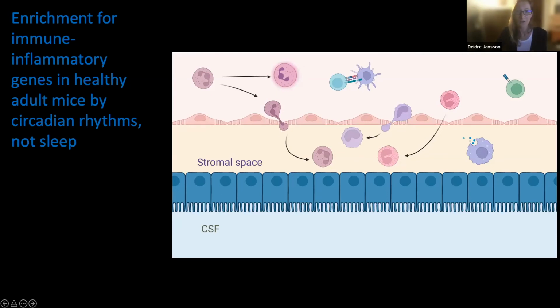There's also more evidence of them expressing molecules that will signal to other immune cells and get them activated. And there's also evidence of increased phagocytosis, so like engulfing potentially damaging particles or pathogens within the tissue. So that's what we see in the young mice.